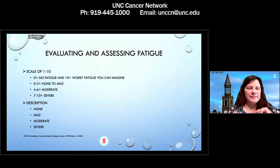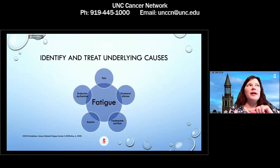Next one. Okay, so this is where, if you are working in a supportive care role, especially nursing, that sees the patient on a regular basis, you can really see how patients are doing over time with this. So you have to identify and treat the underlying causes that can impact fatigue. So it's multifactorial. You must assess and address each potential contributor for each patient.